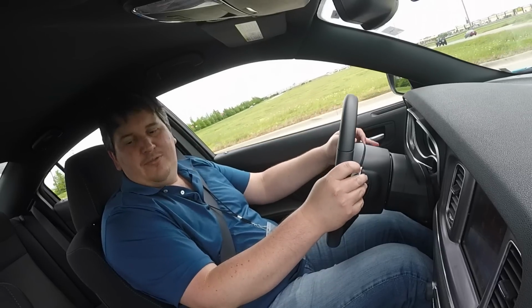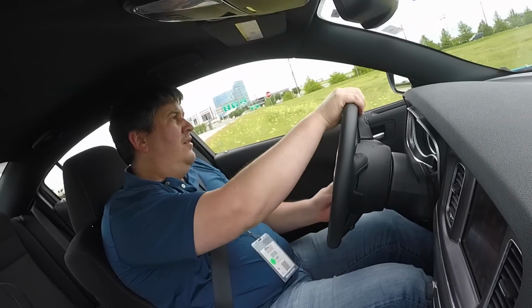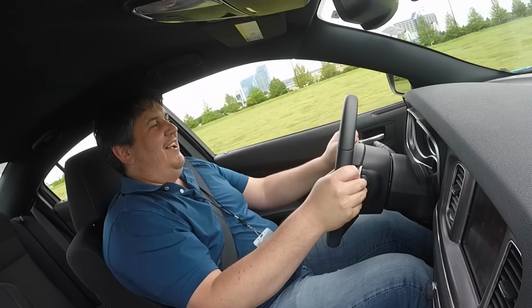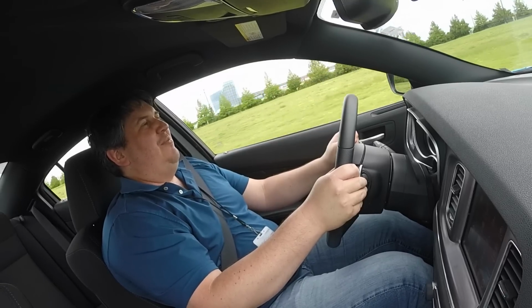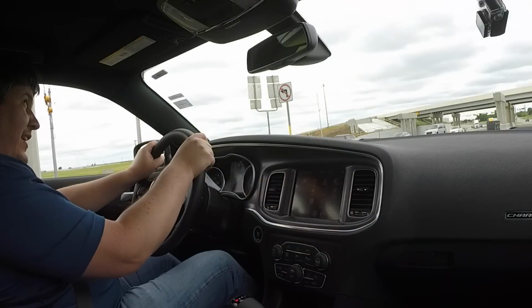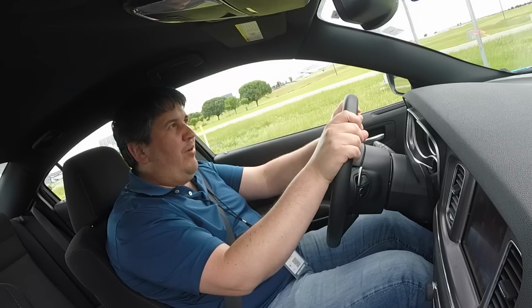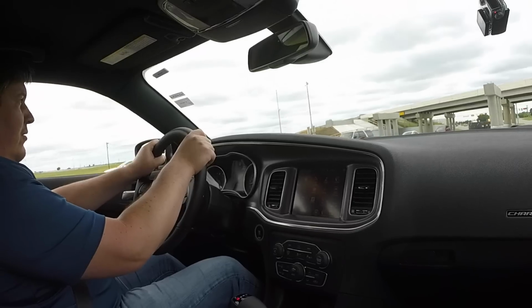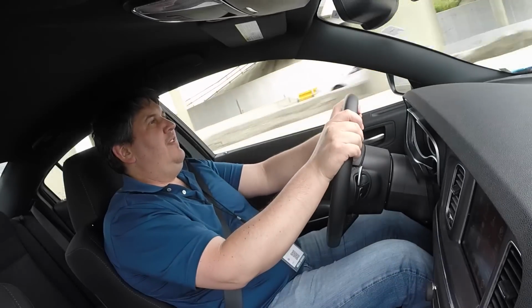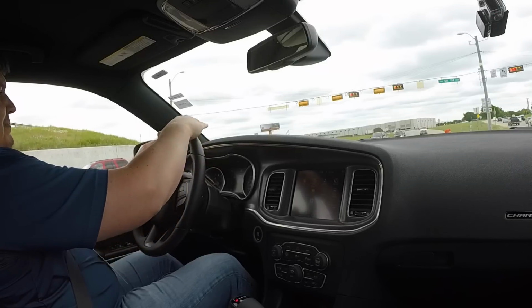And I have steering wheel paddles too. Okay, it's throwing me off a little bit because the speedometer is in kilometers, but I do know that 100 kilometers is 62 miles an hour. You know, I can hear it. It sounds like a good rumble, like an old school carbureted V8 rumble, but it's very smooth. There's a nice bulge on that hood.